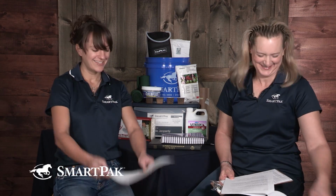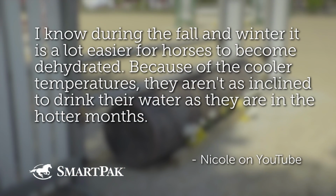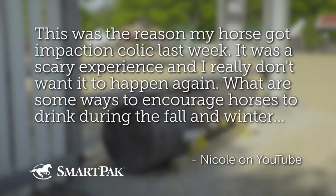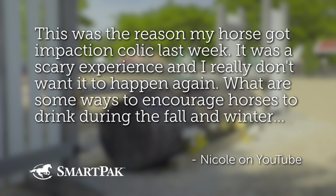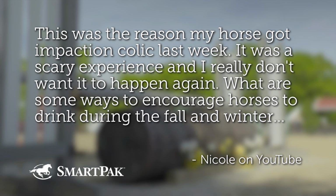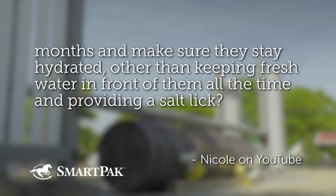This is a long one. Okay, I'll just sit here. I know during the fall and winter it is a lot easier for horses to become dehydrated, because of the cooler temperatures, they aren't as inclined to drink their water as they are in the hotter months. This was the reason my horse got impaction colic last week. Oh, that's a bummer. It was a very scary experience and I really don't want it to happen again. What are some ways to encourage horses to drink during the fall and winter months and make sure they stay hydrated, other than keeping fresh water in front of them all the time and providing a salt lick?